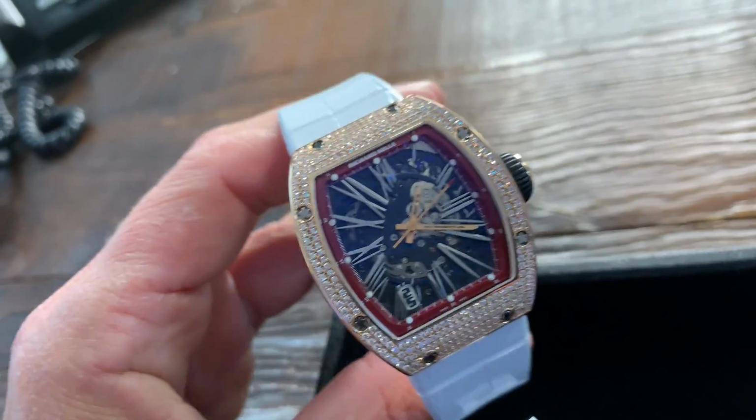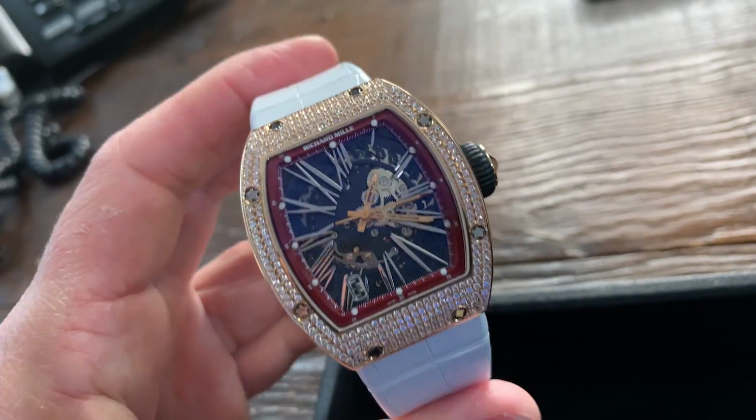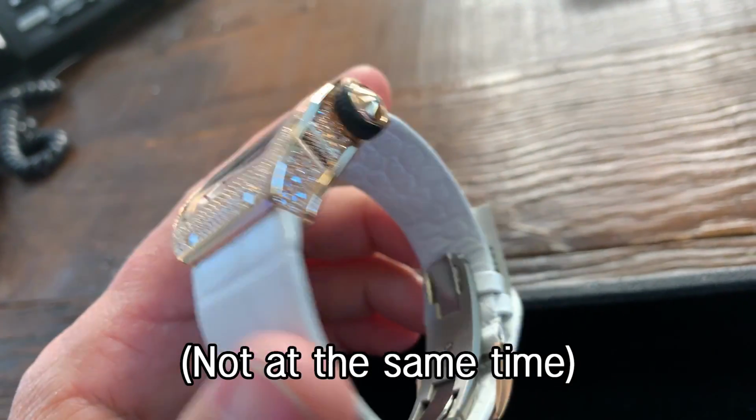First, I'm going to talk about the hottest stuff out in the market today. Now this is the RM23. Is it a ladies piece? Is it a men's piece? Well, most will say this is a ladies piece. Well, actually it's unisex. A man and a woman can wear this watch. If you're into diamond watches like I am, you can wear this timepiece.